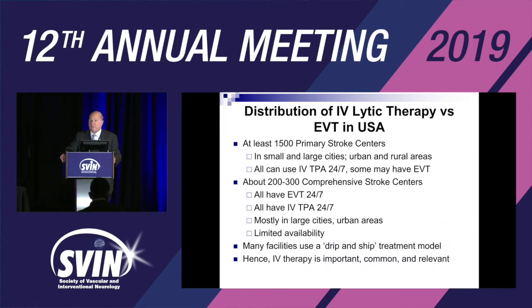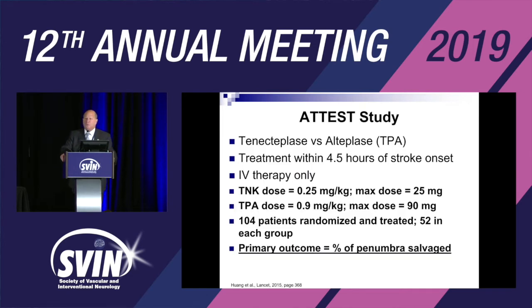However, again, IV lytic therapy is still important to get the ball rolling, and the new AHA guidelines do emphasize get the IV lytics on board, whether or not you're going to do endovascular therapy, and don't wait for the lytics to be done or to see what happened with the IV lytics before you start the ball rolling for endovascular therapy. So let's review some specific studies of Tenecteplase versus Alteplase.